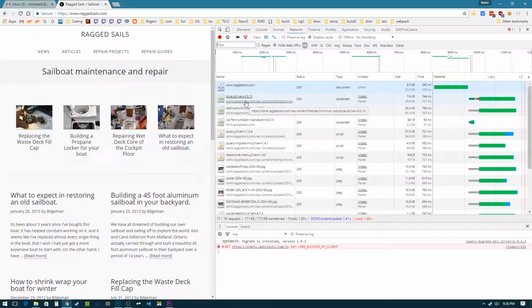I was using MaxCDN before. I originally joined MaxCDN with a trial, a coupon. It was $49 for 1 year, and that gave me a terabyte of bandwidth for my CDN. But after that year was up, my price went up to $79, I think, US. And I did that for a couple of years. And then I found KeyCDN, and I think it's much cheaper. I don't remember the price now. I'll put it on the screen.